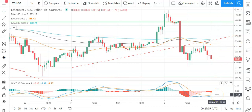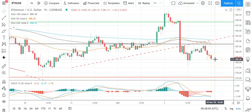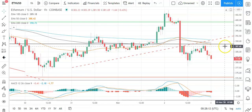Looking at the MACDs, we've got a widening of the bearish histogram supportive of this early pullback, and we're seeing the 50 EMA pull back from the 100 and the 200, also supportive of a bearish morning ahead. So failure to move through that pivot level at 388.75 would bring that first major support level and the 38.2% fib at 367 into play.